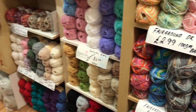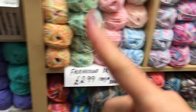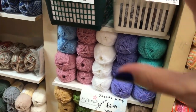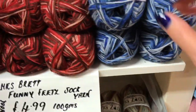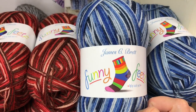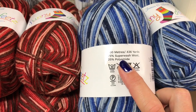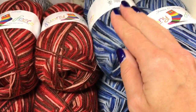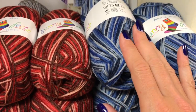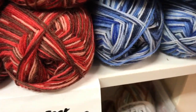So this is sort of the DK department. Now here, we go to the 4-ply. So this is thinner yarn. I would say this is sock yarn. So this is a little bit thinner than all the others. So let's look for feet. Wool and polyamide. So this is mainly wool. To me, when I touch it, it's not very soft on my fingers, but that's probably because I don't take well to wool.